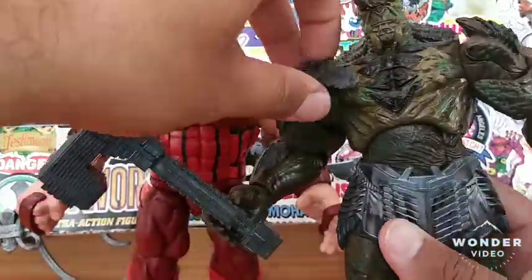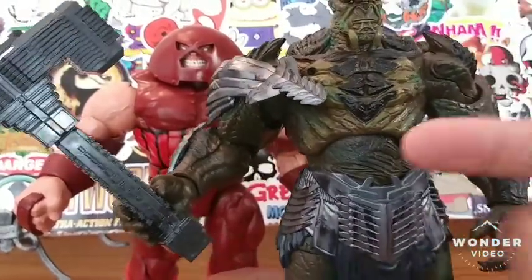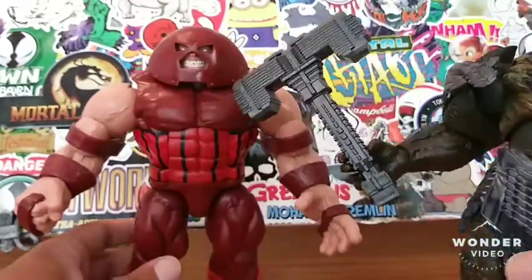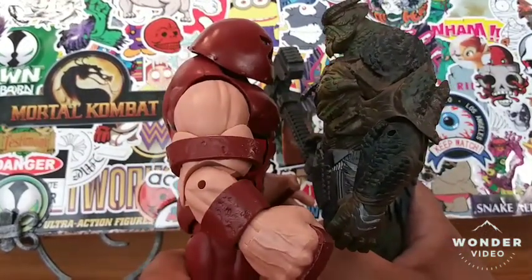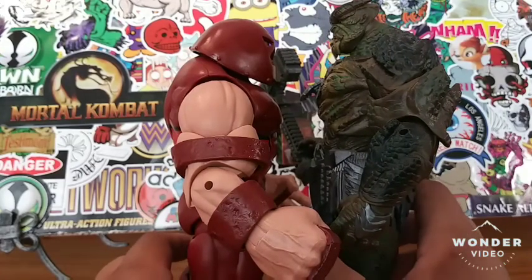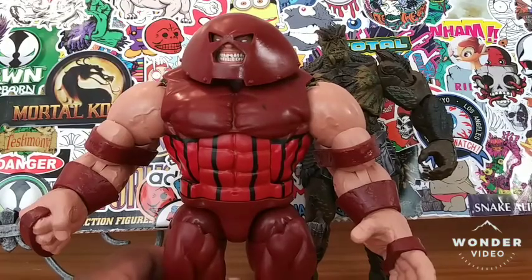Then with some figures that are not X-Men but that are Marvel related. Of course, if you guys didn't see the video of the Hulk comparison, should I say, of him and Call Obsidian, then check that out. But here's how they measure up against each other. And the Call Obsidian is the bigger figure. So Call Obsidian is the biggest Marvel Legend of them all. He is bigger than Juggernaut, taller, should I say, than Juggernaut. And he's actually taller than the Hulk as well. If you guys didn't see that review, check it out.